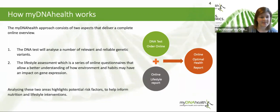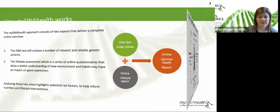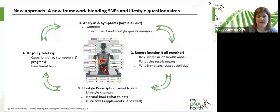Fabulous, thank you. Okay, so this slide explains the process of putting the questionnaires and the genetic data together. Magda can also talk through this slide, this continuing cycle.